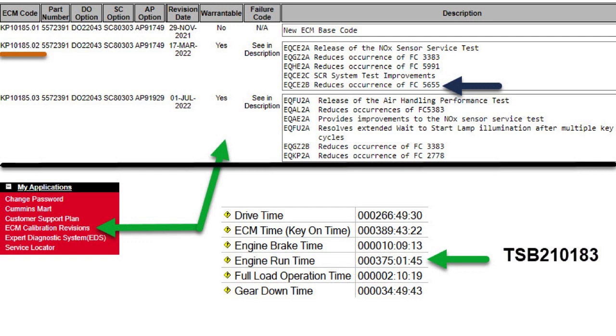So we had the branch update the calibration, run a stationary regen. It passed. The machine is out on the road running. Have not heard anything since, and we did not change any parts, just updated the calibration. So always look at your calibration revisions and then check and see if they address your problem.